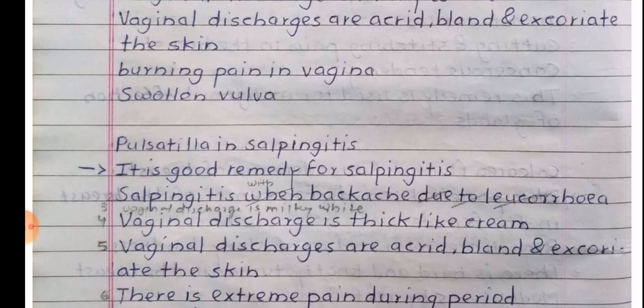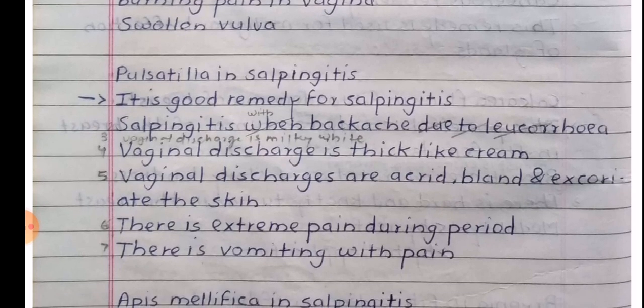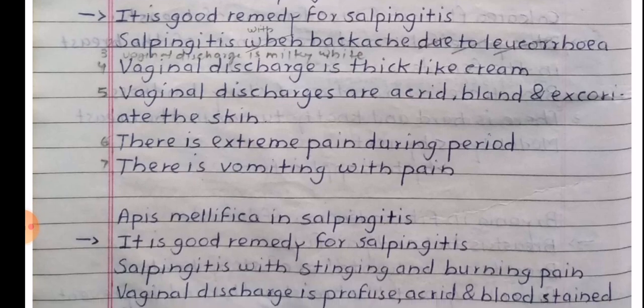Pulsatilla in salpingitis. It is a good remedy for salpingitis. Salpingitis with backache due to leukorrhea. Vaginal discharge is thick like cream. Vaginal discharges are acrid, bland and excoriate the skin. There is extreme pain during period. There is vomiting with pain.